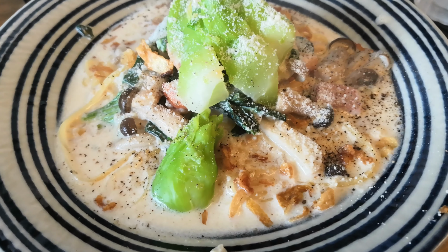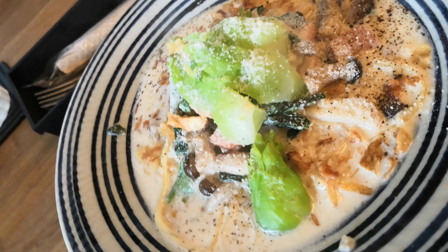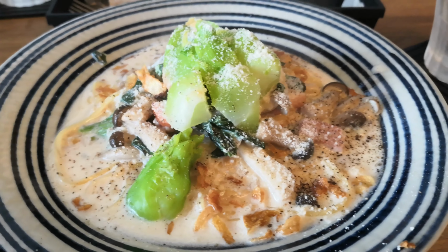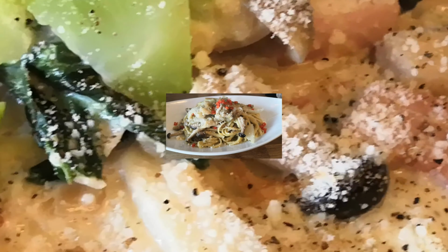How did you find this restaurant, by the way? Oh, well, I was looking for a restaurant around there, and then I found one review, and he said the restaurant is really, really good, and also it's kind of a hidden area. So I was so interested, and then actually the atmosphere was really good.